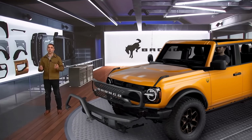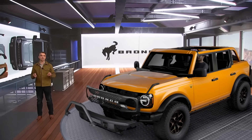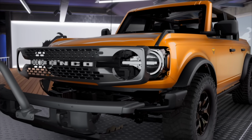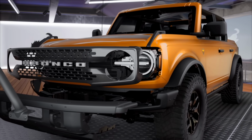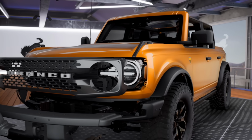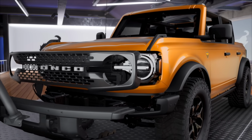You also have total control over what you want out of the modularity. You could attach a new grille to increase airflow and better cool the engine, or you could just pick a new one because you like the way it looks. Either way, you can make modularity your own. And with the modular front bumper, you can take the end caps on and off to provide more off-road clearance.